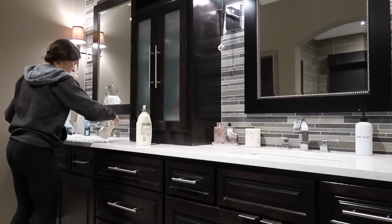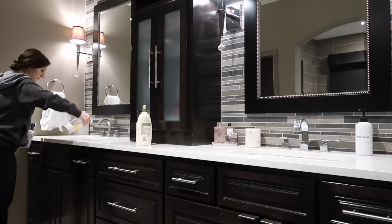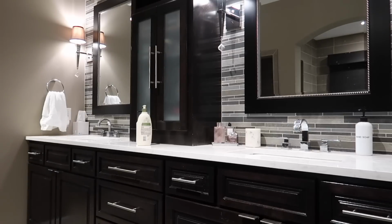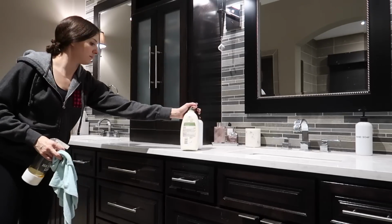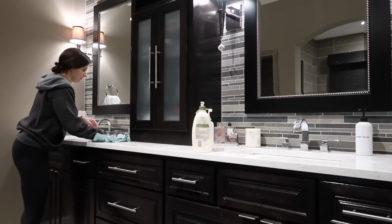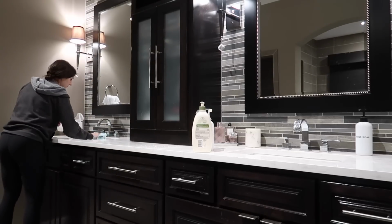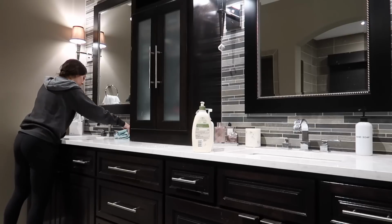The last thing I had on my to-do list, it actually wasn't on my to-do list, I just noticed it needed to be cleaned, was to wipe off the countertops in the bathroom. They just needed it. I have it on a regular cleaning schedule that I clean our bathrooms, but today it just needed a little bit of extra love, so I added that on.